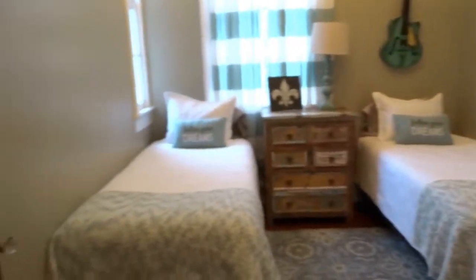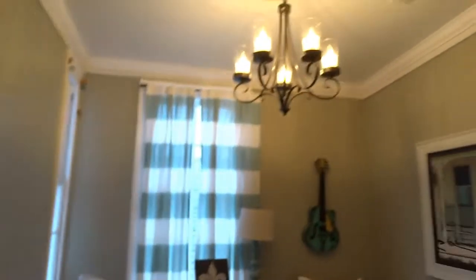All right, well, that's the Airbnb, and we're getting ready to get cleaned up and go get on a streetcar and get some dinner. I just wanted to show everybody how cute and absolutely adorable our Airbnb is. And we are so excited to be here, right?